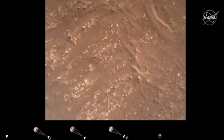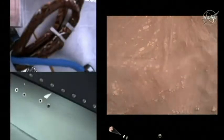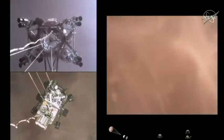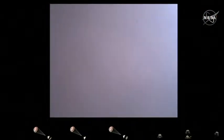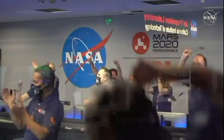We have started our constant velocity phase, which means we are about to conduct the sky crane maneuver. Sky crane maneuver has started, about 20 meters off the surface. Getting signals from MRO. Tango Delta. Touchdown confirmed. Perseverance safely on the surface of Mars, ready to begin seeking the signs of past life.